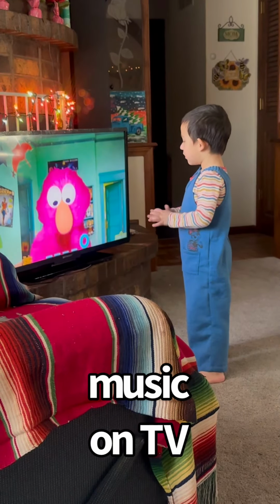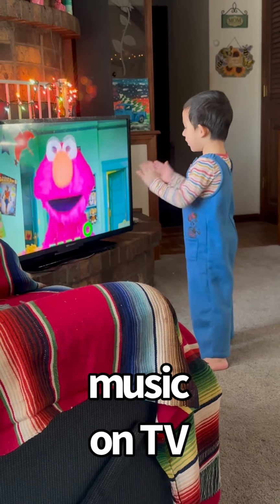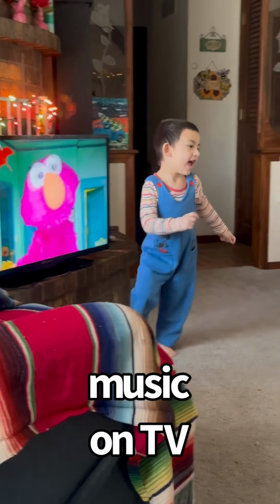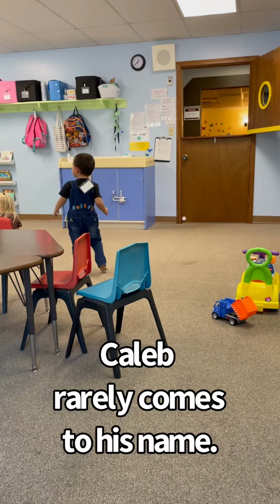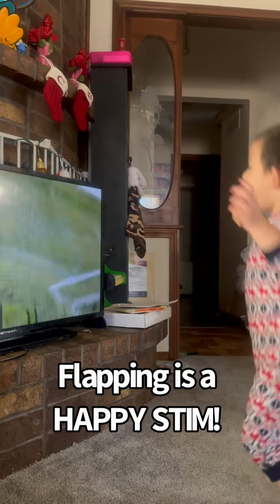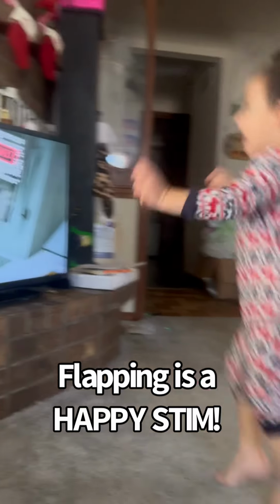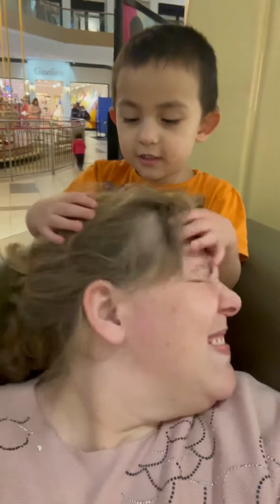Caleb loves clapping and singing and jumping and flapping along to music on the TV, and our current favorite is Elmo. Caleb rarely comes to his name. Caleb loves to jump up and down and flap his hands when he's excited or happy. This is an expression of enjoyment and joy. This is a happy stim and encouraged in this house.